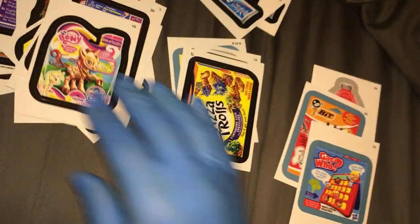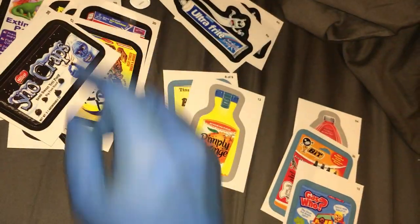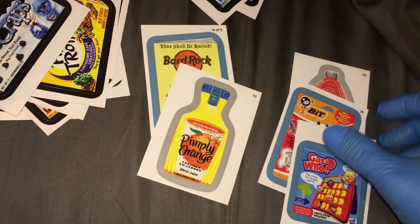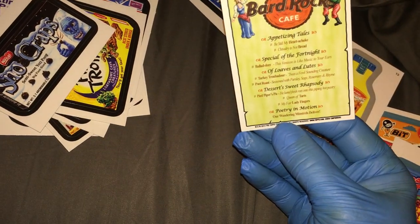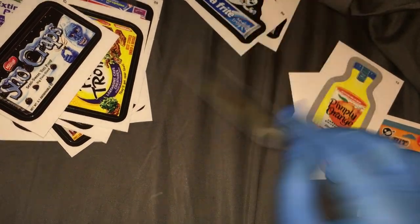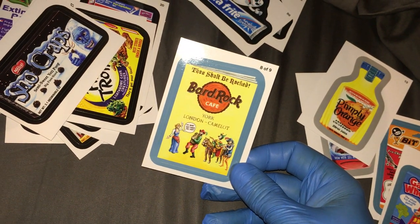Same, same, same, same. I think this was different. Snow crab, semi-sweet Yeti poop. And then it looks like a silver card, and a menu to Bard Rock Cafe. Thou shall be rocked, Bard Rock Cafe, York, London, Camelot.